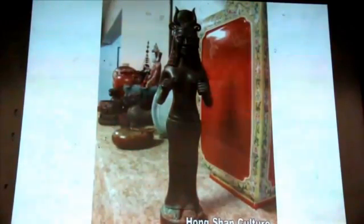And this bronze was also found there. And you see here, it's called Hongshan culture. And when I saw this picture, I thought, this is an Egyptian bronze, because it looks exactly like Isis. That's why I show a close-up here. And here you see the original Egyptian Isis.